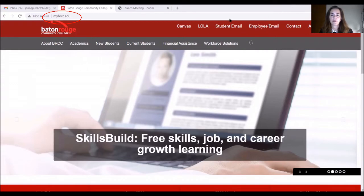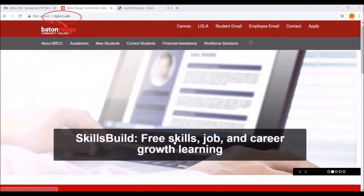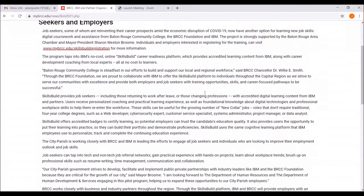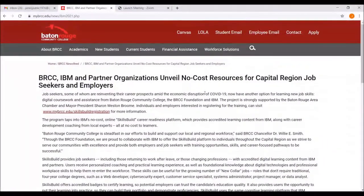In the meantime, I will take myself out of the picture. All right, here we go. So let's click on this and you will learn what it is all about. We will not read through this text. Basically, it is absolutely free to you, and it is a platform that allows you to complete certain badges or certificates, most of them in the tech world, but with really sought after employment skills and hard technical skills.